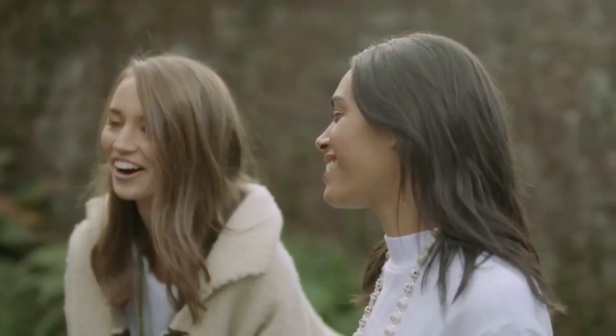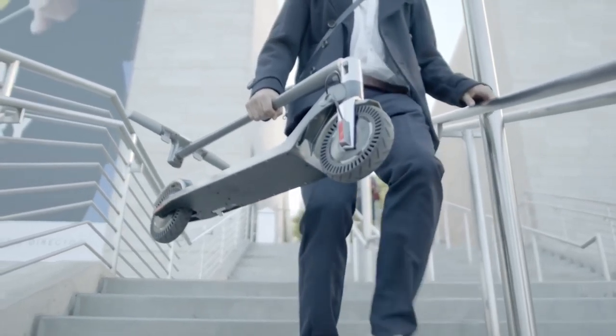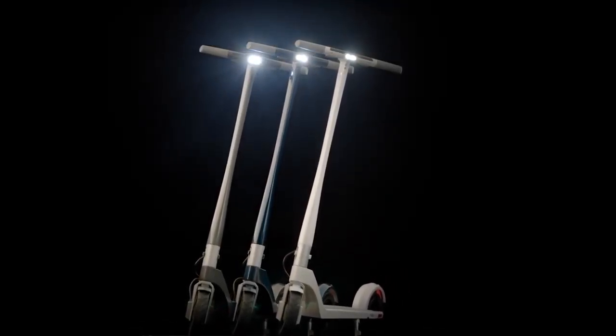We made Unagi because it's the scooter that we wanted. Now, you can have it too. Unagi, take the ride of your life.